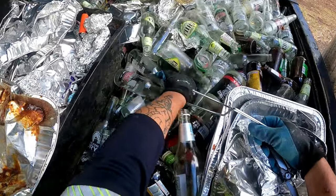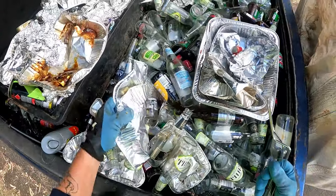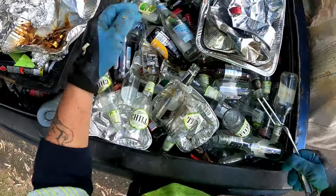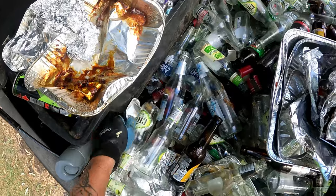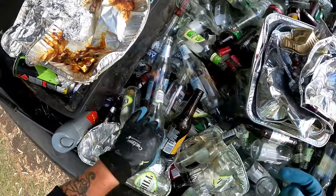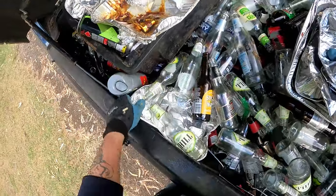Problem around here. I think it's the problem everywhere. There's never a collection point or a dumping point, and no one knows when they're traveling, no one knows where to go. So where's it go? Landfill. That's half the problem.